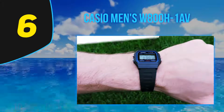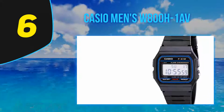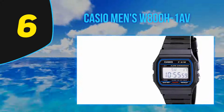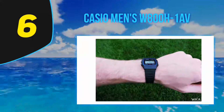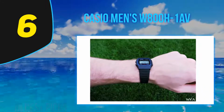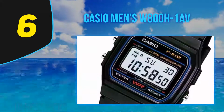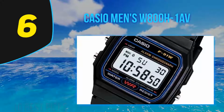The Casio Men's W800H1AV Classic Sport Watch is a great outdoors watch for those backpackers who just need an inexpensive watch, guaranteed to not only work, but to also last a long time. The Casio is water resistant up to 100 meters so you can swim and shower with it on. The green light is good for seeing it at night.